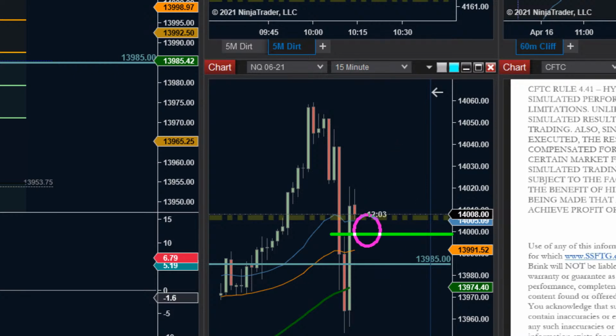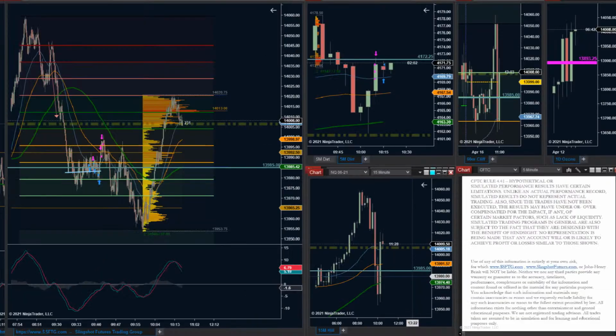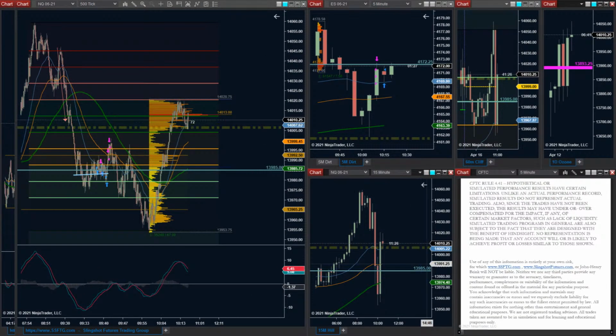So maybe we get a little bit of a pullback back to 14K for a re-entry, kind of an entry defense. Buyers who bought above that bear bar, even though at the time it looked awful, it worked. And now that they know it worked, they might try to buy that retest, trying to get back in the train that they missed. So back around 14K is still a zone of interest.